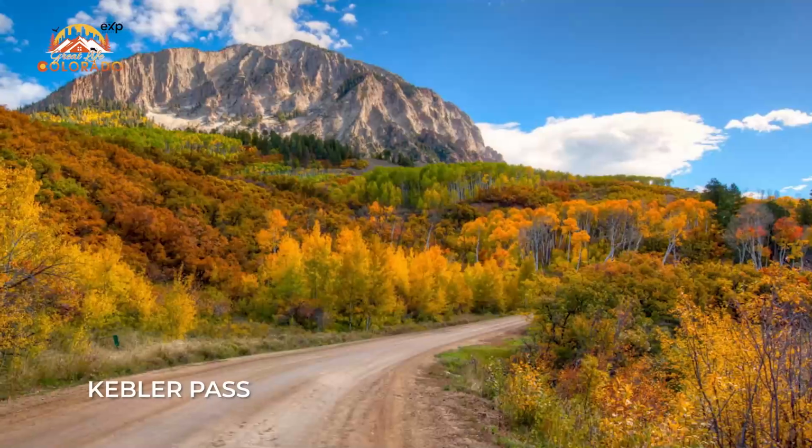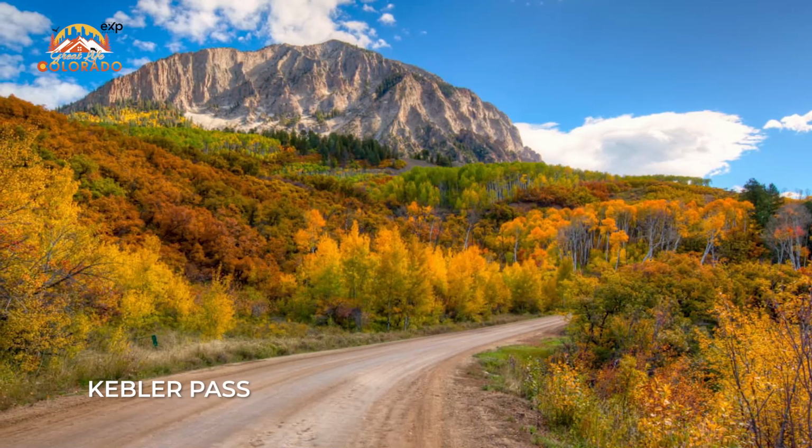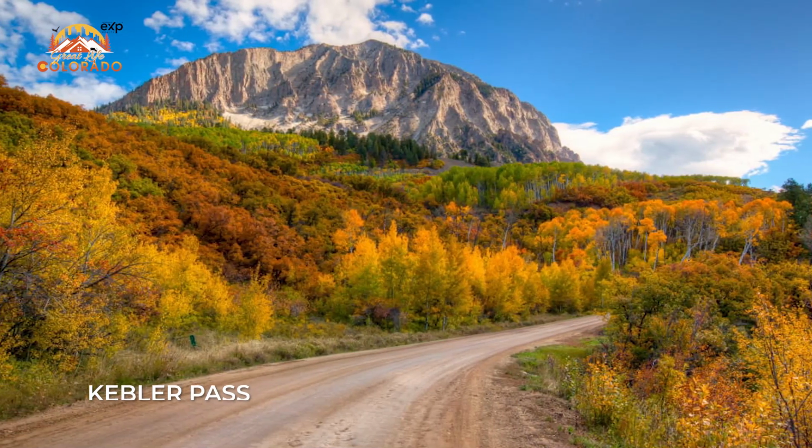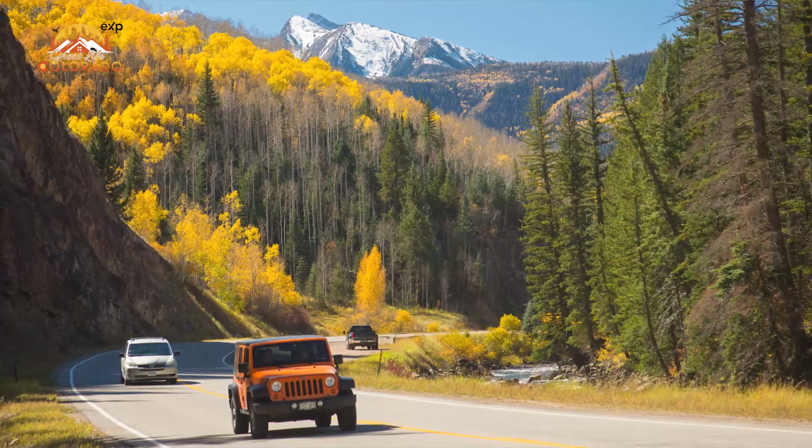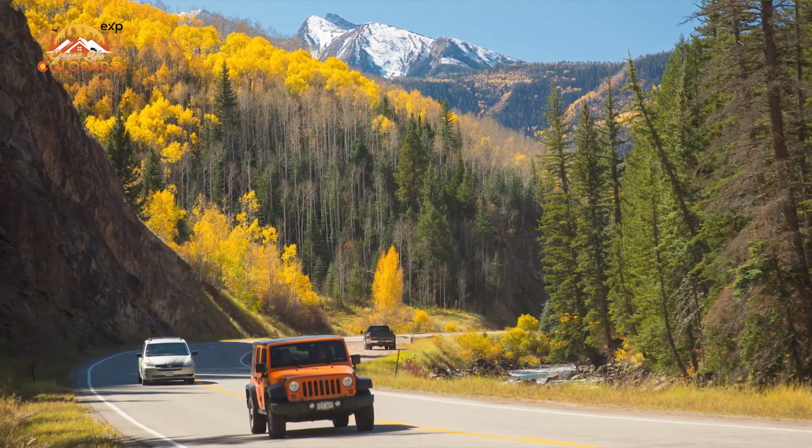All right, the next one we're talking about is Kebler Pass. It is an absolutely amazing place to visit if you're spending the fall in Colorado. The pass, which covers about 30 miles between Crested Butte and Highway 133, has aspen trees everywhere. The road climbs over 10,000 feet and leads you through aspens, old mining towns, and lumber camps. Kebler is probably one of the most scenic drives in Colorado. It also boasts the largest aspen forest that you're going to see.